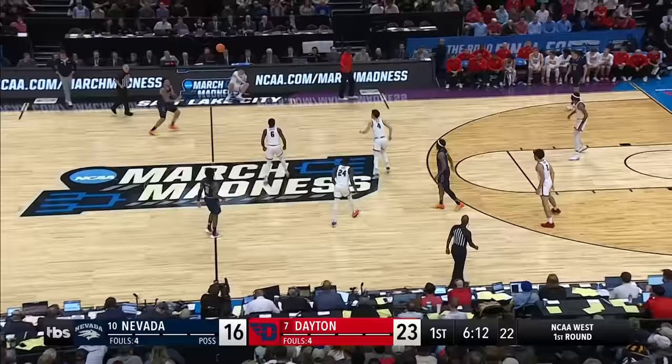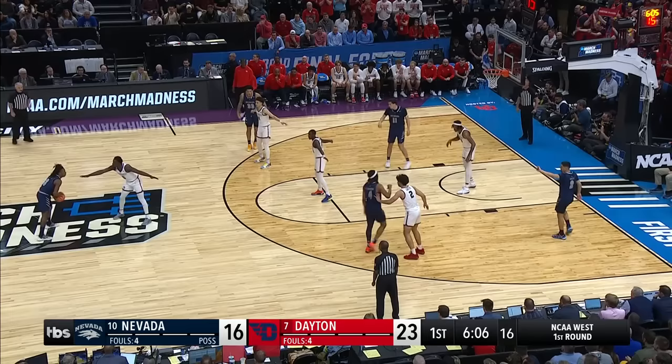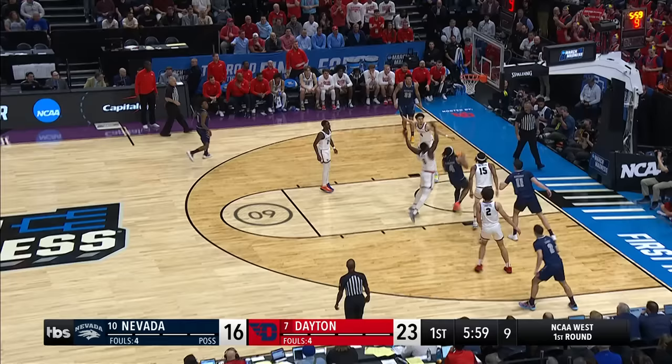You see Dayton drop right back into the 1-3-1. Nevada, not a lot of motion, not a lot of movement right now, but Coleman sees an opening, but excellent block by Cheeks.